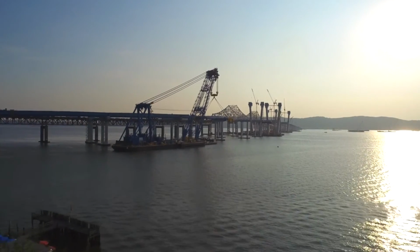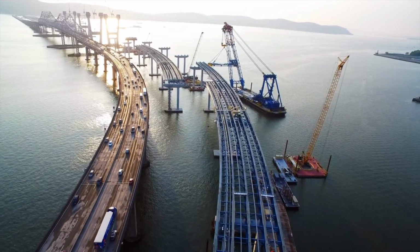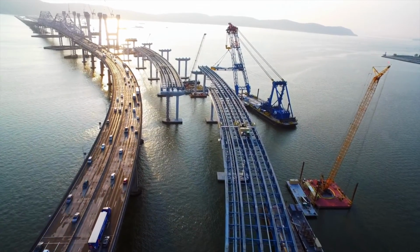As you can see, the project is well on its way. Over the coming months, you can expect to see a lot more of the signature span coming together right before your eyes. The new New York Bridge is an historic undertaking, and we are glad for you to be a part of it.